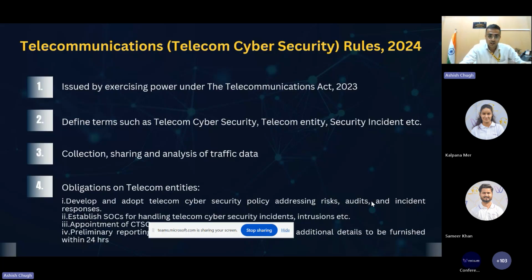Now, to address all these issues, all these problems, the Department of Telecom has come up with several initiatives, several measures. For example, one is the Telecom Cyber Security Rules. As per these rules, there is a clear-cut definition of telecom cyber security, and of a telecom entity. A telecom entity is the telecom service provider or any other internet service provider. It has also defined what a security incident is.